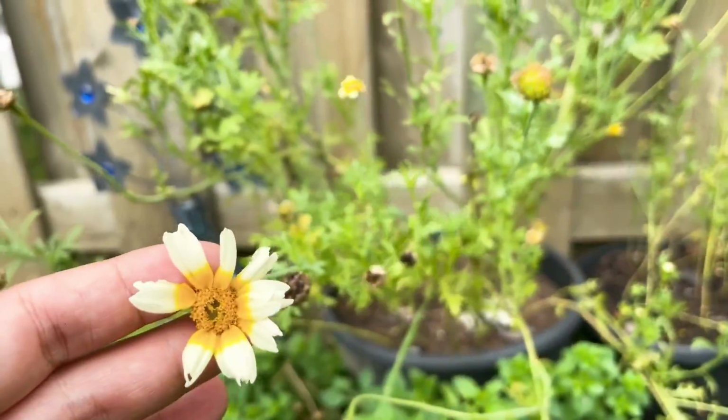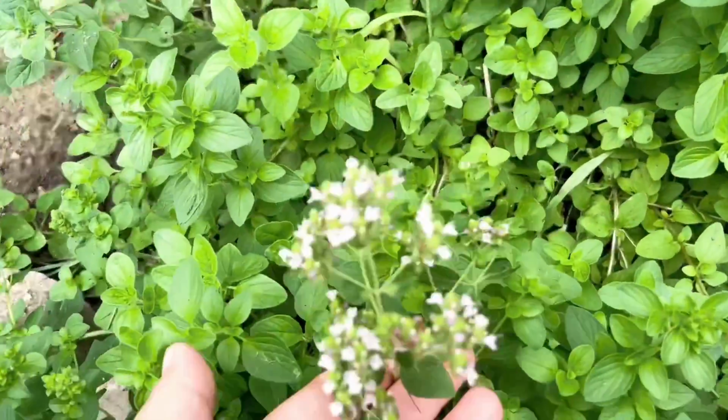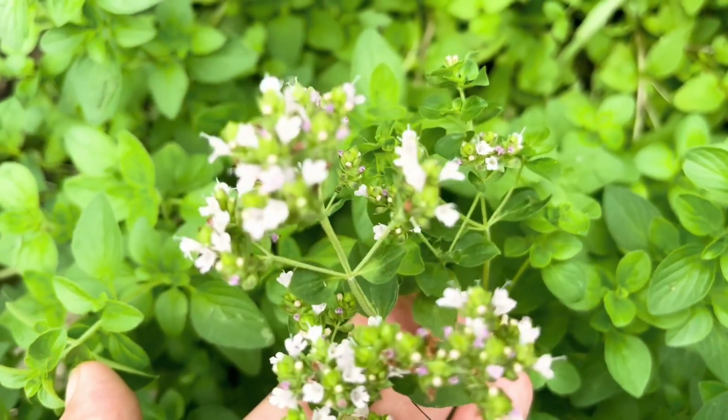And the flower is tuned in, so amazingly pretty. And if you haven't seen an oregano flower, this is it. Pretty, eh?